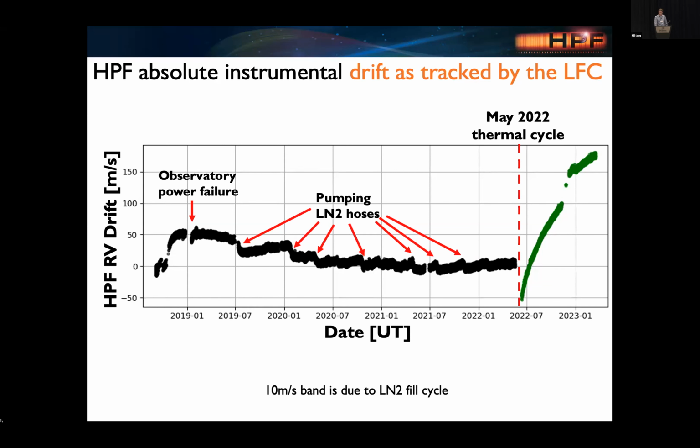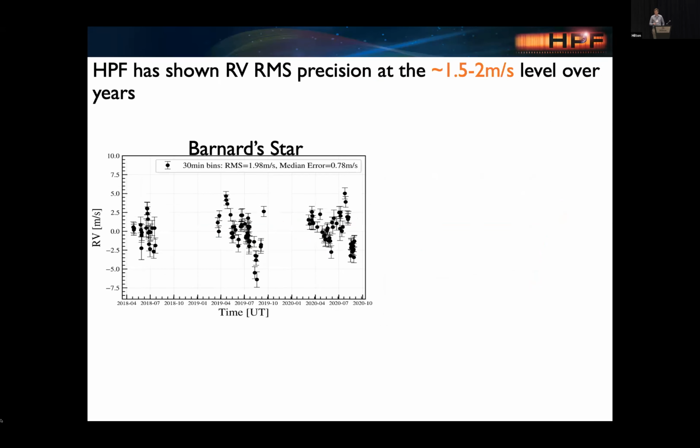But how is HPF performing on sky after correcting for these drifts? Here's an example of the HPF RMS performance on the nearby bright M-dwarf Barnard's star, showing 2 meters per second RMS precision maintained over 2 to 3 years. And the RV precision, or the information content, here is about 80 centimeters per second.